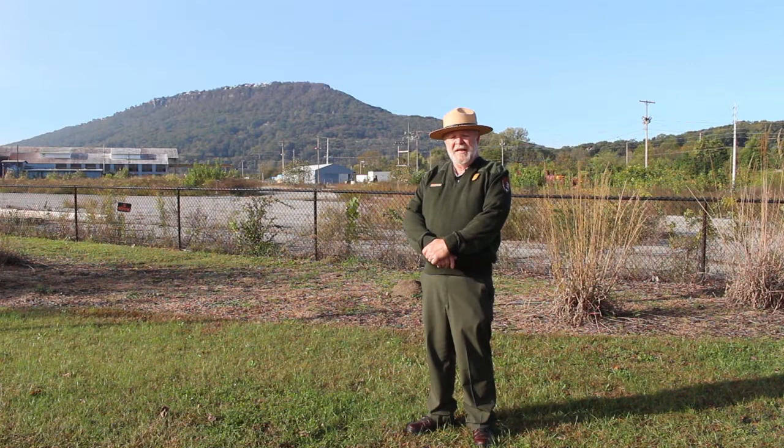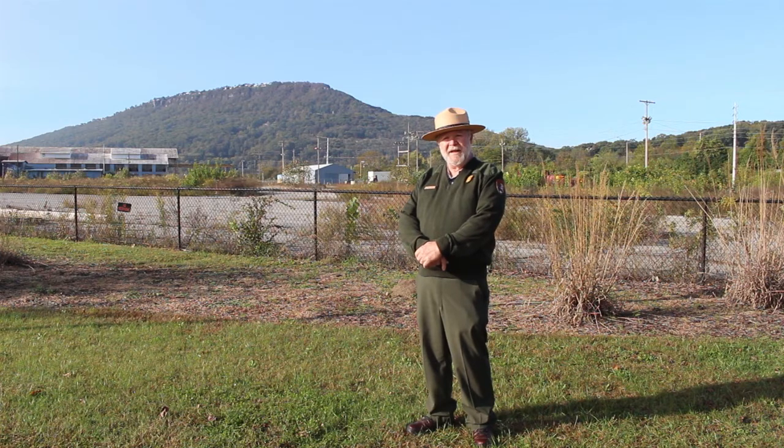So where this house stands today, a house stood there in 1863, and this will be one of the places where some of the hardest fighting on Lookout Mountain takes place. So let's go look at the house.